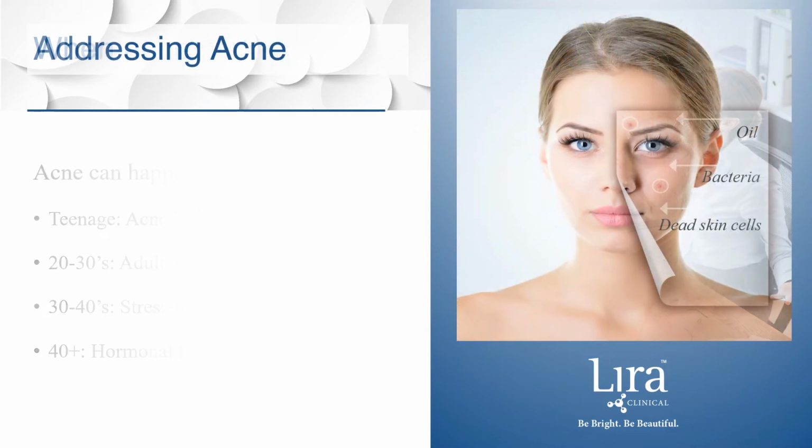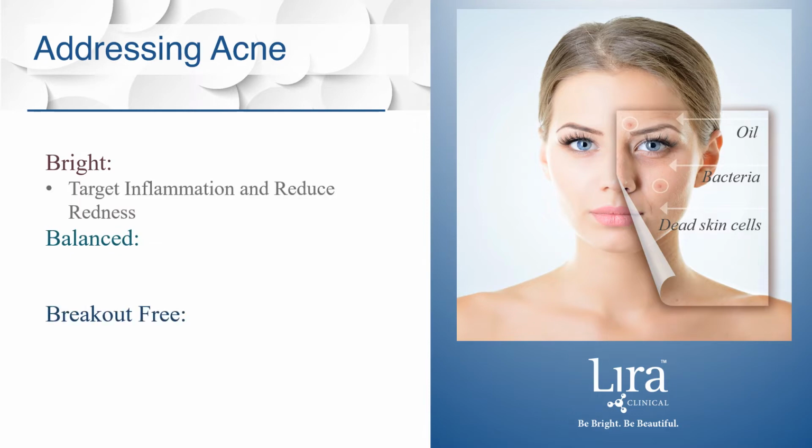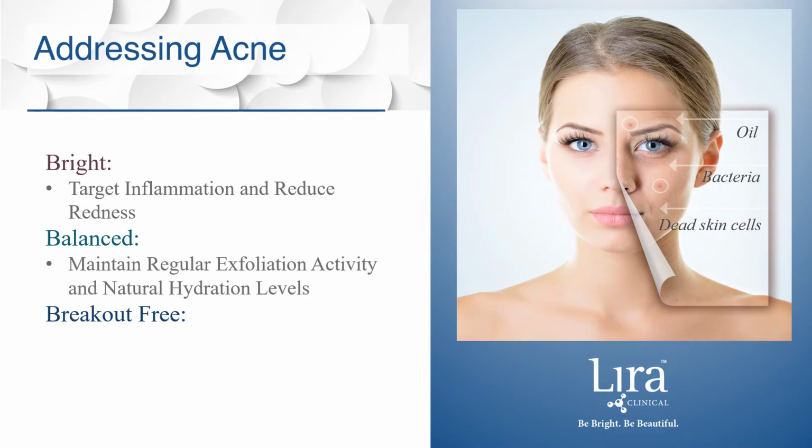Lyra takes a three-step approach to addressing acne. Make it bright, make it balanced, make it breakout free. Targeting inflammation and reducing redness is essential to limit lesion growth and unwanted pigment formation. Maintaining regular exfoliation function in the stratum corneum releases dead skin cells and prevents buildup in the follicular wall. This also enables hydration, both water and lipid soluble, to balance skin's microbiome and improve skin's barrier activity.